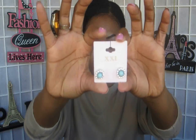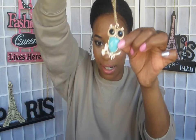Let me hurry up. Purchased these mint green studs. Since I purchased a couple of pieces of mint green clothing, I purchased these simple studs with silver stones around it. I purchased an owl necklace, okay? This is my first owl necklace, and I just thought this was so cute. It has a mint green stone in the center and the black eyes. So cute to wear with some black leather leggings and then one of those chiffon mint green tops that I have in my closet already.